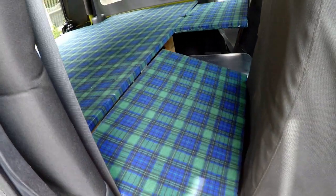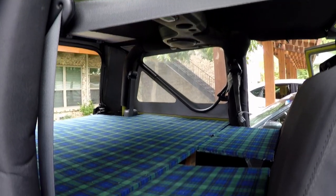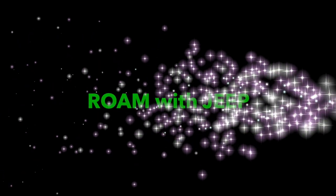And I added these panels also for added sleeping area room. So if I have someone that wants to camp with me that's over 5'11" or 6 feet, they're good to go. Enjoy.